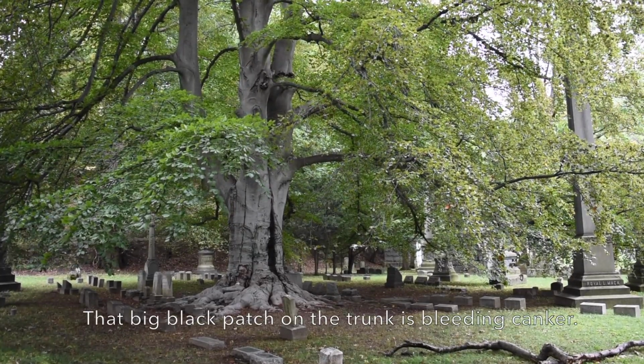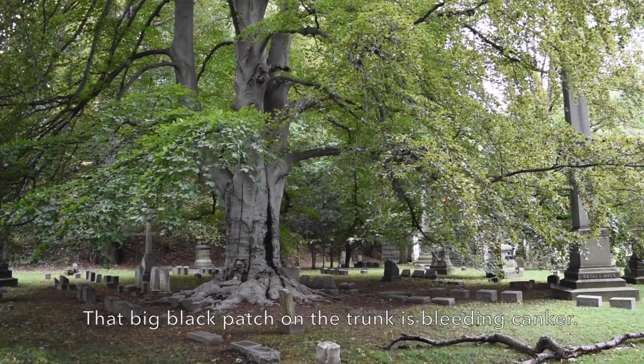We saw a really beautiful old purple beech tree in the cemetery today, and it's actually suffering from a disease called bleeding canker. This disease is essentially an infection in the tree that will most likely kill it. The cemetery has actually spent thousands of dollars injecting the tree with antibiotics to try to cure it, but you can still see visible marks from the disease. It's pretty incredible to think that when this tree was planted, it was less than 5 feet tall.